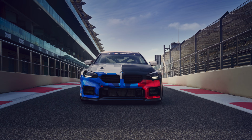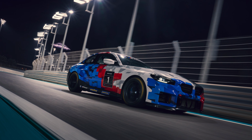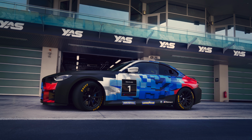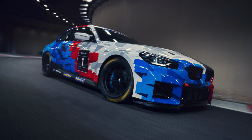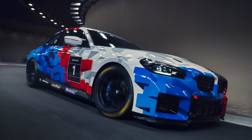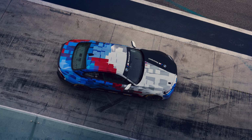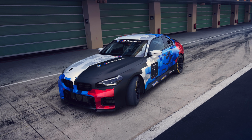Despite the M2 street car rocking a turbocharged inline-6, the M2 Racing uses a completely different setup. A 2-liter turbocharged inline-4 based on BMW's B48 engine. It's tuned to make 313 horsepower and 296 pound-feet of torque, and it helps keep weight down and costs lower, making it the perfect training ground for future pro drivers.